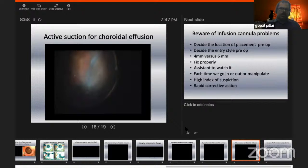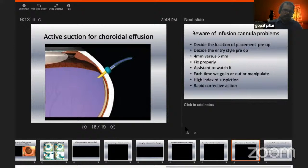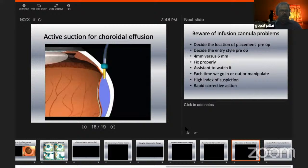One or two times I have succeeded like this, but two or three times I have completely failed with this technique also. So I cannot recommend this. This is a small schematic diagram of what would have happened. This infusion cannula was there, but intraoperatively there was a slippage like that because of mobility. So you should always fix the infusion cannula there, and fluid came in. And that fluid we removed from outside through a sclerotomy with active suction. We were able to remove the fluid.